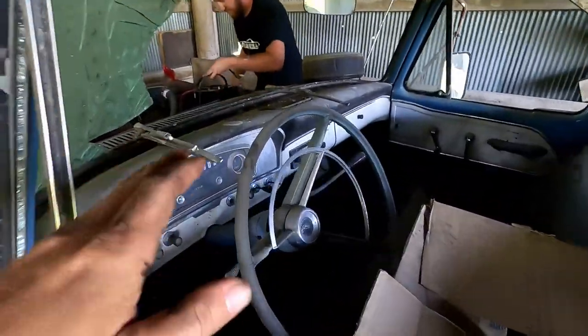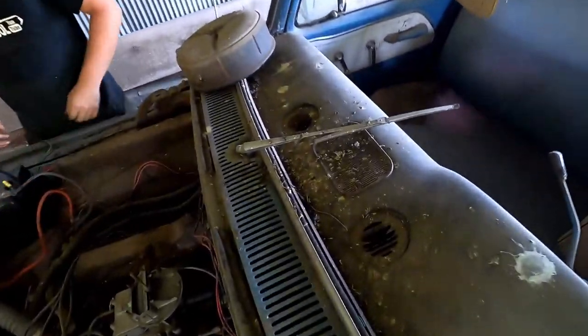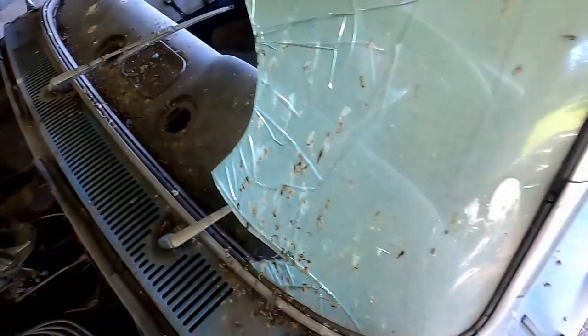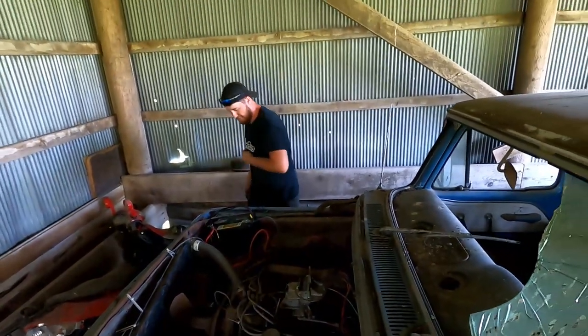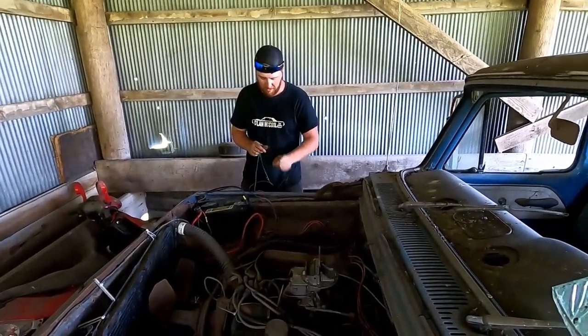Look at the inside, like the dash. Because there's no windshield and because birds live in this barn, there's poop everywhere. Everything is covered in poop. Such is my life. I think the poop just makes for better content and people love to watch you suffer.